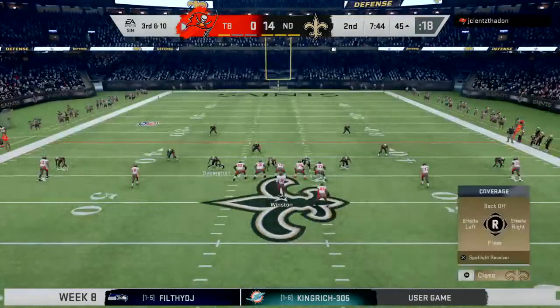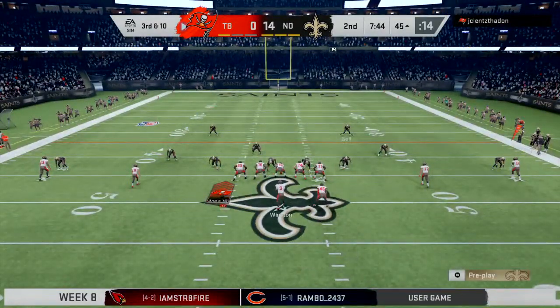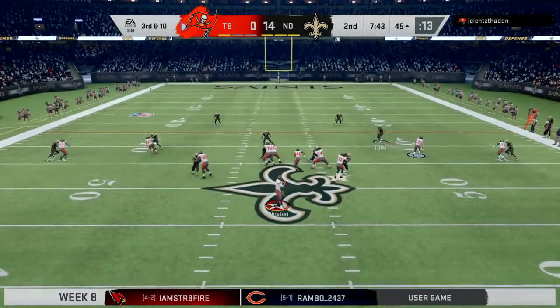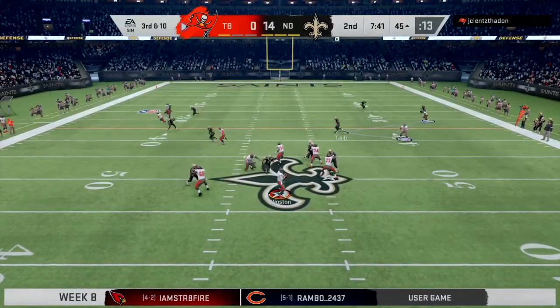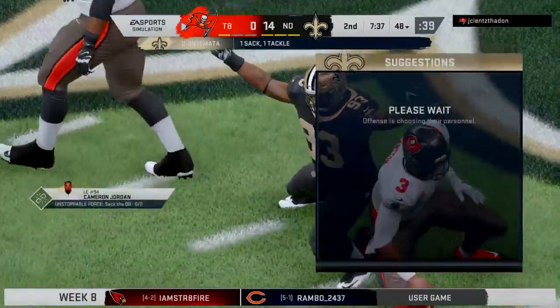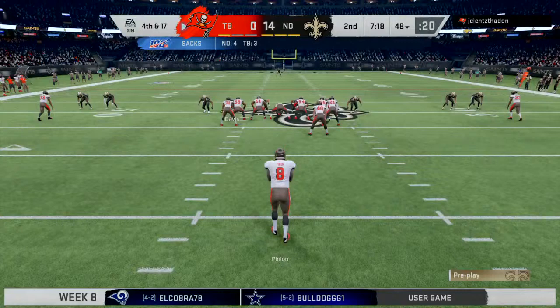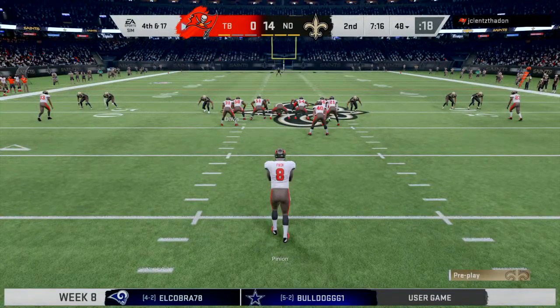The Bucs on third down, just 1 for 3 thus far. This is 3rd and 10. From the shotgun, it's Winston. And the pressure gets there, and Winston goes down. Give the sack to David Onyemata, the product of Nigeria by way of Canada.